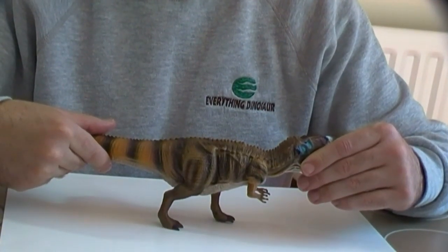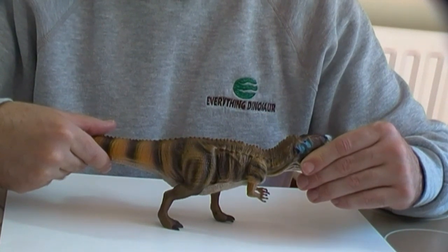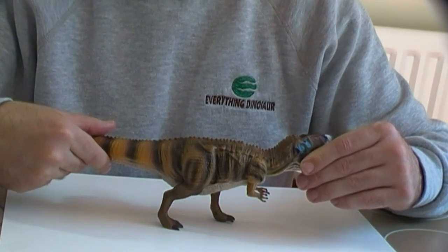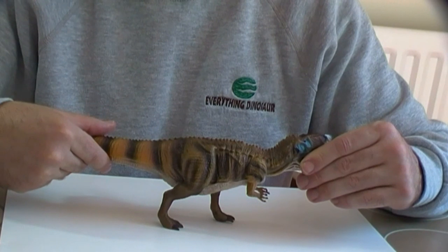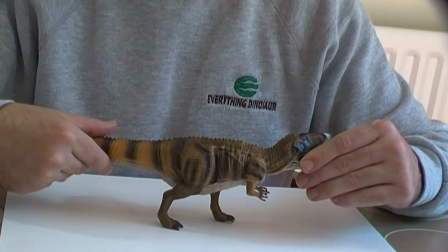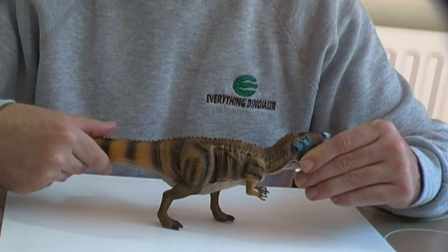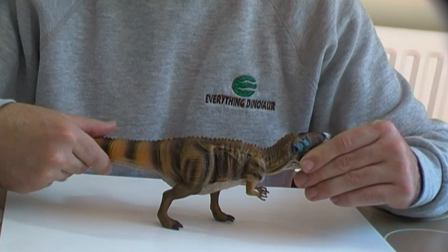We hinted earlier that it was ironic that this dinosaur was named after a shark, and that the sea probably played a very important role in the evolution of Carcharodontosaurus and their extinction. We're going to put an article on Everything Dinosaur's huge blog site, which outlines the thinking of our team members and suggests how the sea could have influenced the evolution and ultimate demise of these huge carnivores.